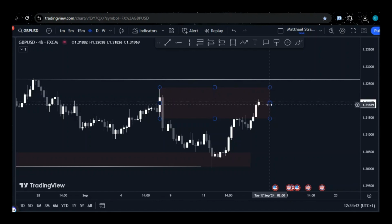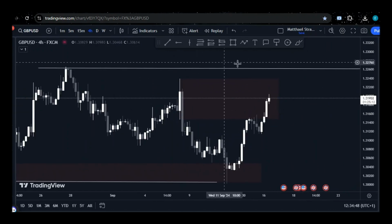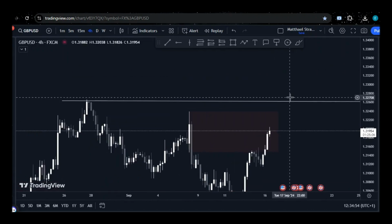I remain bullish, because it's obvious that price is just after this high. Yes, price is after this high, and it's going to take it out. Until it takes it out, I'm bullish on GBP USD.